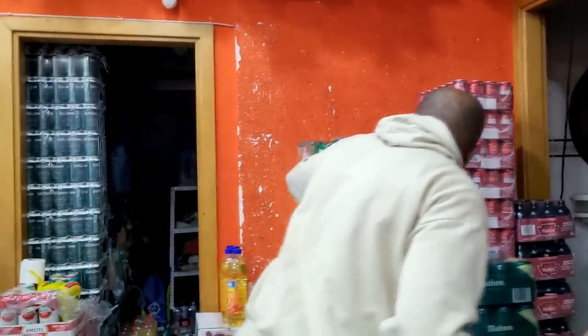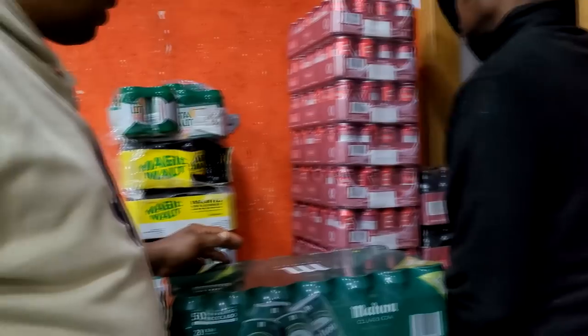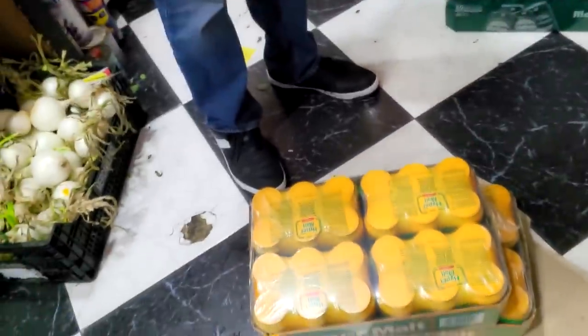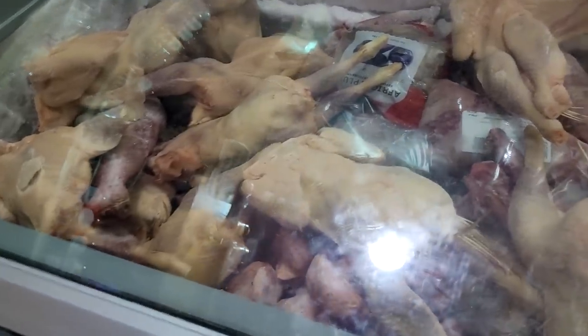Hobby is buying malt. Yeah, do you like this one? Chicken. Will they cut it for us? Excuse me, sir. No, I'm not assuming this. Pardon. La cortas. They don't cut it.